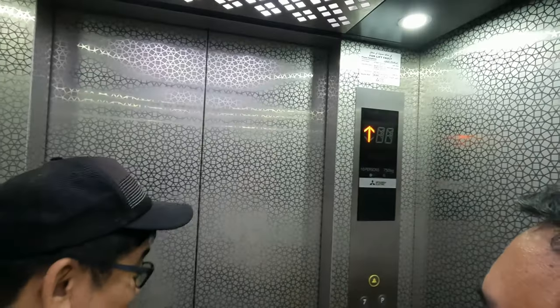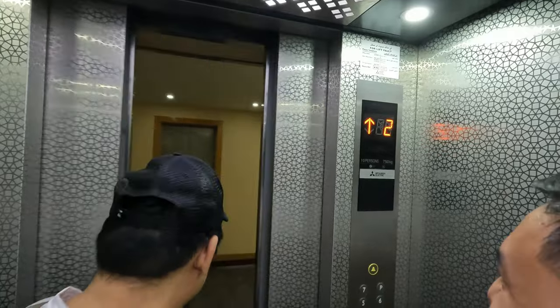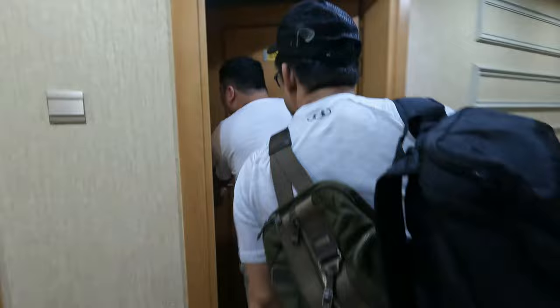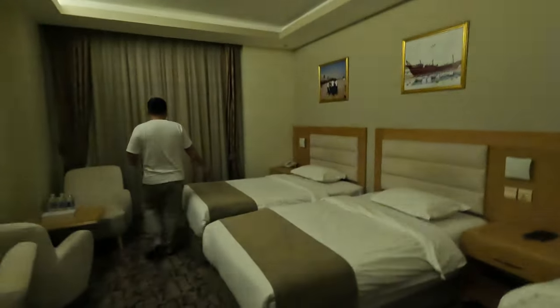So, pasok na kami sa aming room. Anong room number? 224. Okay. Tingnan na natin yung room. Ay, malaki siya. Oh, this is our room. Ah, three beds. Ito na, mine. So, this is our room, mga amigo.